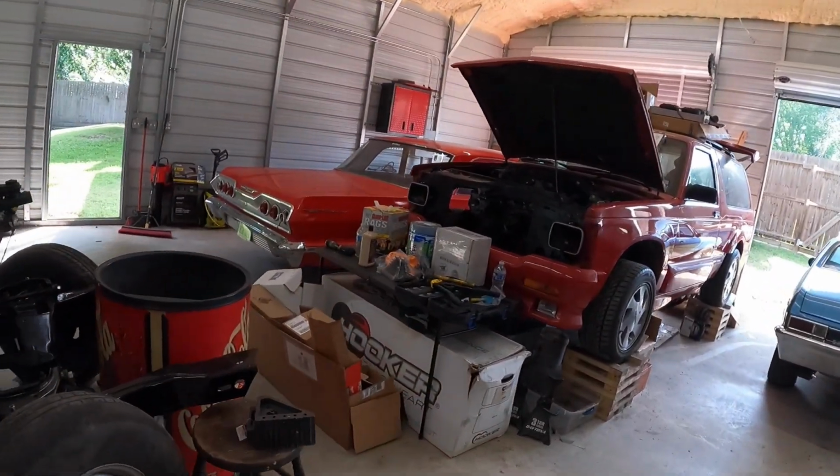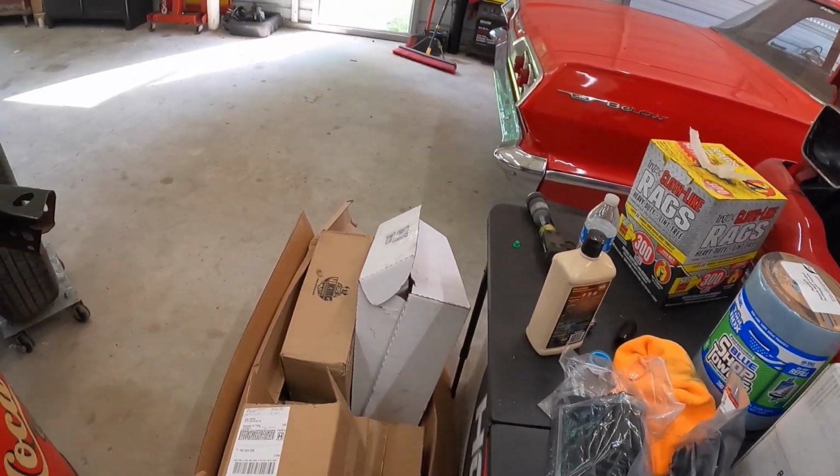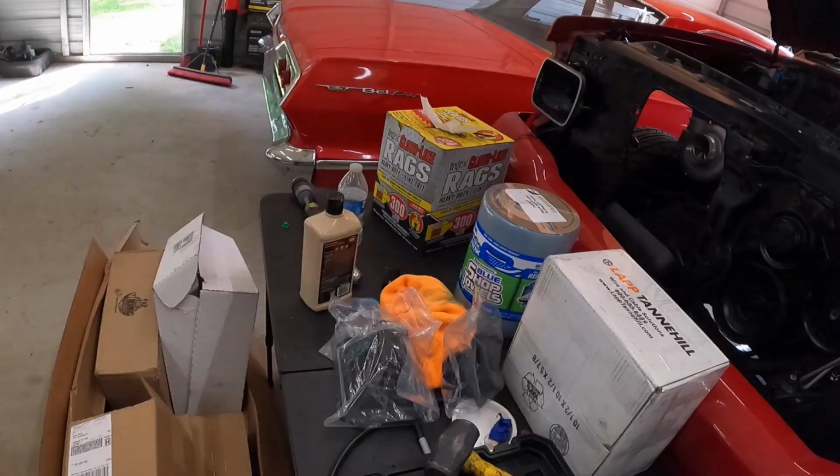And Greg's got a lot of parts coming for the Typhoon. I need to do some cleaning up around here. I got a whole bunch of boxes that I really need to get rid of. I need a barrel to burn this stuff in, so hopefully I can get one of those before too long.